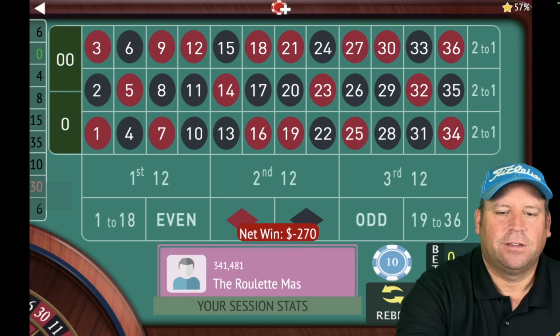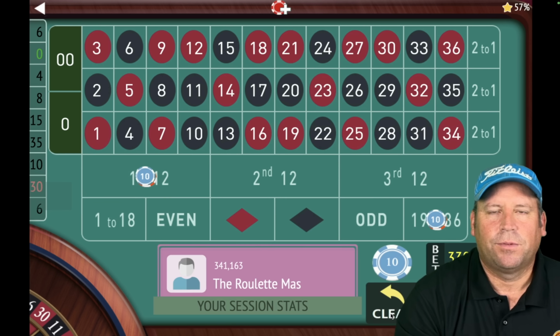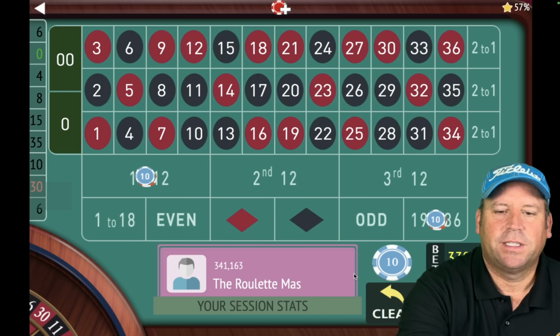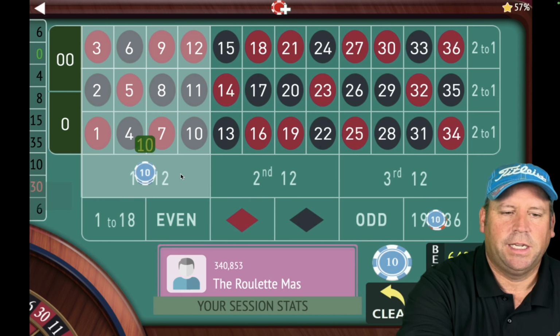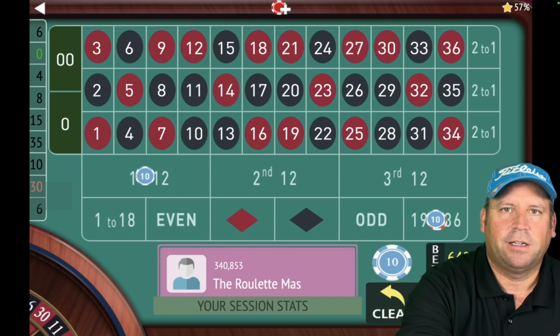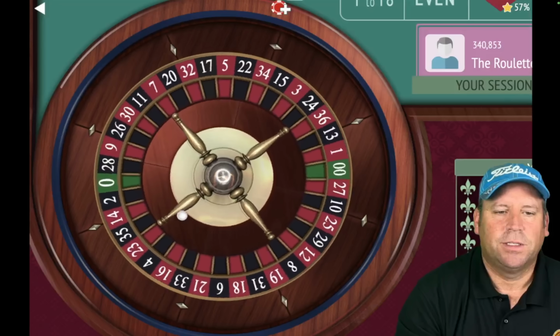Okay, that's another loss there because the 19 to 36 hasn't hit yet. So we're going to go from 310. We're going to double that to 620 and add a unit. So let's do that. I'm sorry, 630 after you add that extra unit. So we really need the win on 19 to 36 now. We're still in profit at $140. So we still have our $2,000 bankroll, which is good.